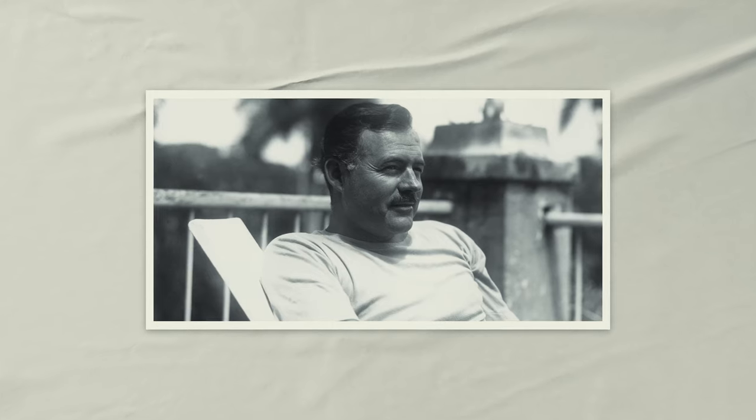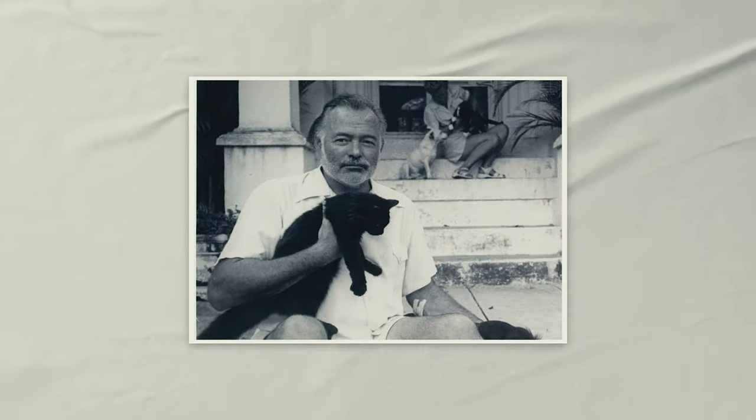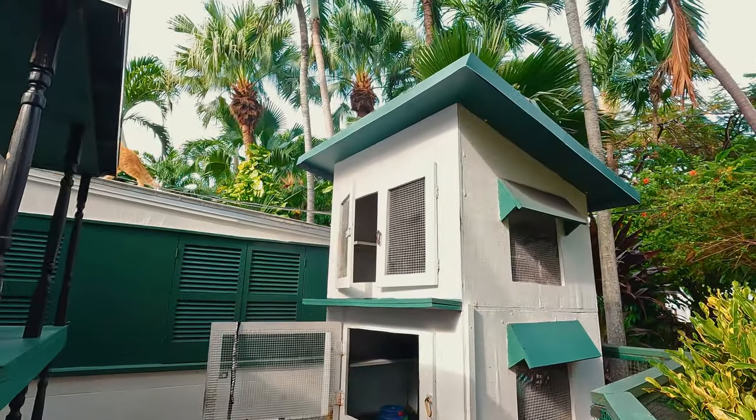Hemingway moved to Key West in 1931 in search of a quiet place to finish writing A Farewell to Arms, and ended up living here for 8 years. The author said that Key West was unlike any other place he had ever been to, and was the best place in the world at any time of the year.